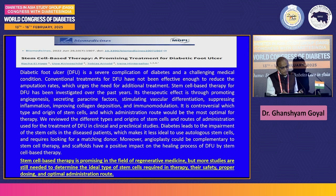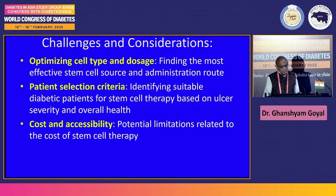This was again a very recent paper in which they have shown stem cell based therapy is promising in the field of regenerative medicine, but more studies are still needed to validate the findings. So challenges, what are the challenges for stem cell therapy? Optimizing cell type and doses, then patient selection criteria, cost and accessibility. In India, for Stempeutics the cost is around 1.5 lakhs, but otherwise outside in different hospitals, it might be around 15 lakhs of rupees for this one therapy.